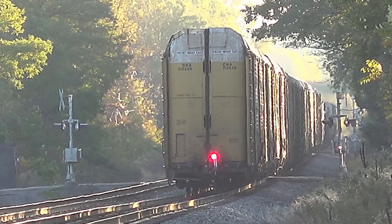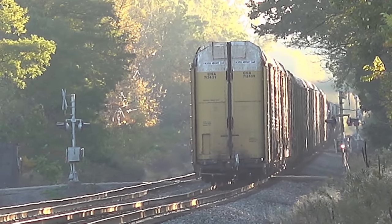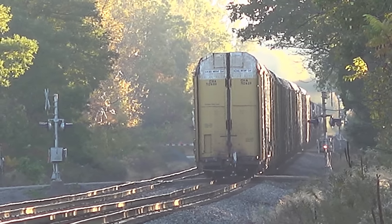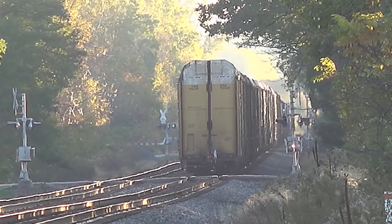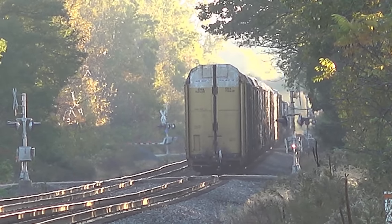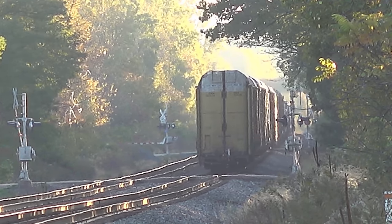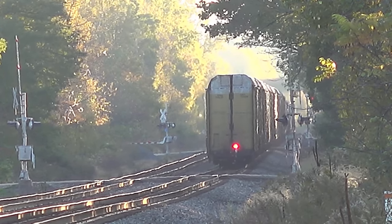Symbol on that train is CSX Q363. That train originates in Selkirk, New York, and it terminates at Rose Lake, Illinois, heading west on this Wednesday, October 27, 2021, from Wide World of Trains on YouTube.